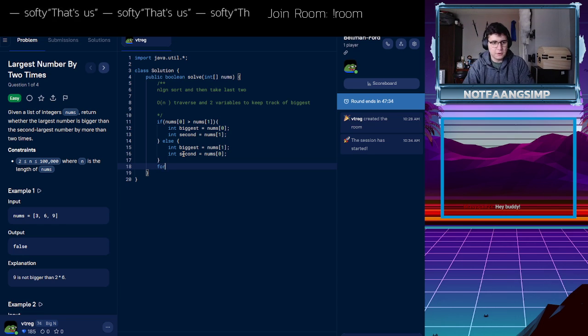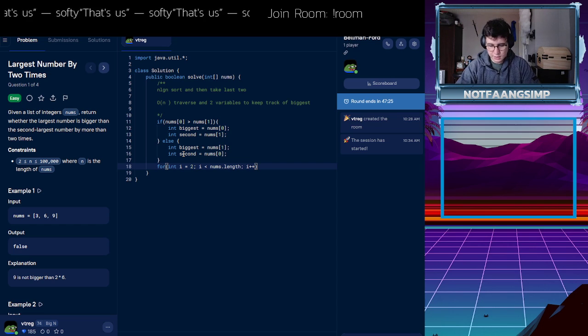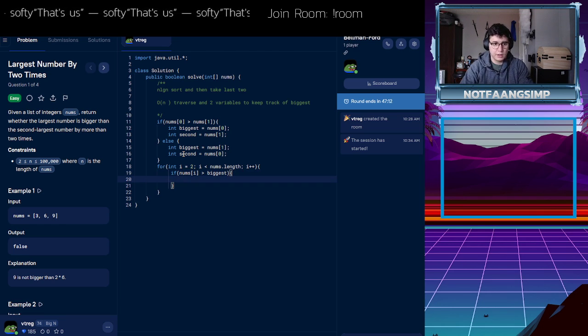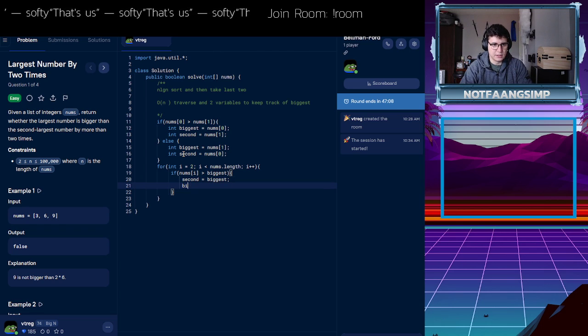Okay, so we're gonna do for int i equals 2 now, i is less than nums dot length, i plus plus. Cool. So we're gonna check to see if they're bigger than either the biggest or the second. So if nums at i is greater than biggest, then second equals biggest, and biggest is nums at i. There we go.